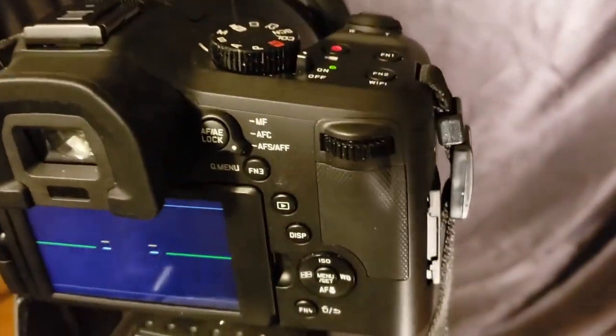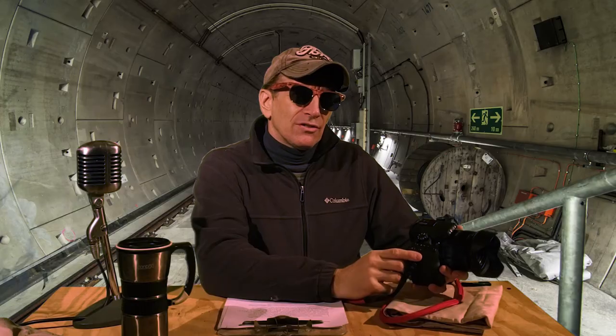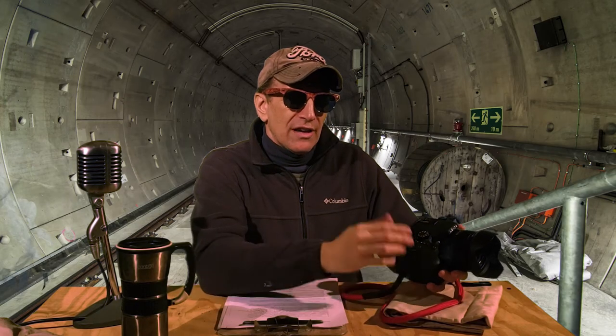Okay, next up, shooting modes. So the shooting modes are accessed via a dial located on the top of the camera. It's a pretty standard location for that. In addition to manual mode, where you set the aperture, the shutter speed, and the ISO, you have aperture priority, where you set the aperture and the camera sets the shutter speed. You have shutter priority, where you set the shutter speed and the camera sets the aperture. And you have full program mode, where the camera will set both the aperture and the shutter speed. And you have some control over brightness in that mode.